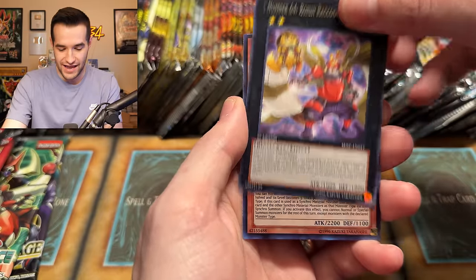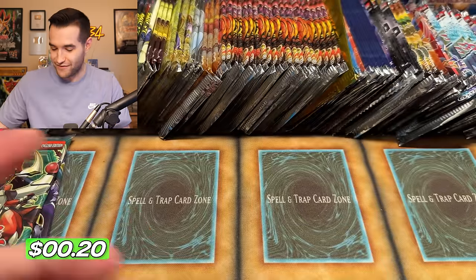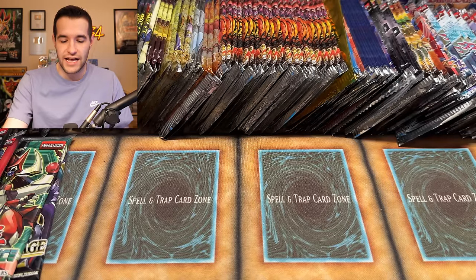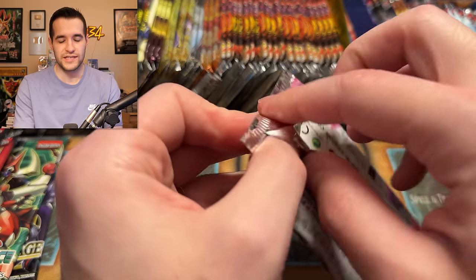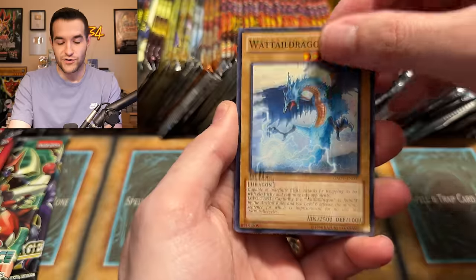Number 64, and a Genomix Fighter, ultra rare. I've never seen that card in my life, but it's an ultra rare, so that's gotta be good, right? Anything that tastes this good has to be good for you. What kids movie is that from? In about early 2000s, let me know in the comments. If you made it this far in the video and you can answer that question, you're a legend.